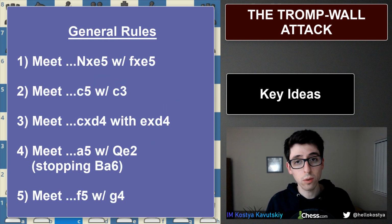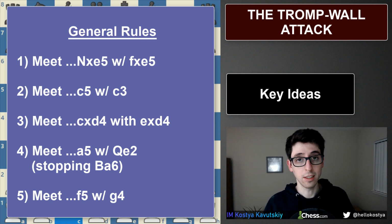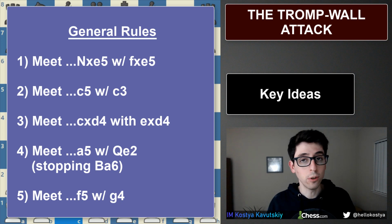Some general rules to remember about this system: if black exchanges the knights with knight takes e5, we almost always want to go f takes e5 and open up the f-file. So the only reason we wouldn't do this one is if there was something tactical going on. If black ever plays c takes d4 in the opening, we usually want to meet this one with e takes d4, opening up the e-file and keeping our grip on the e5 square, and also keeping the queenside very, very solid with this b2, c3, d4 pawn chain.